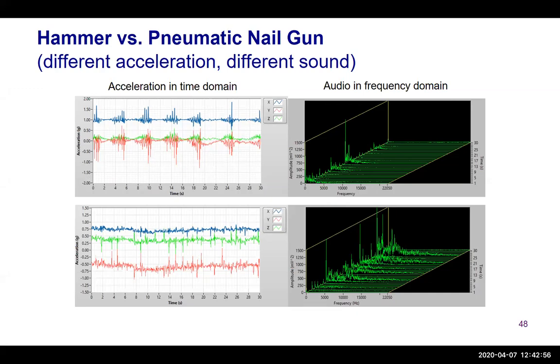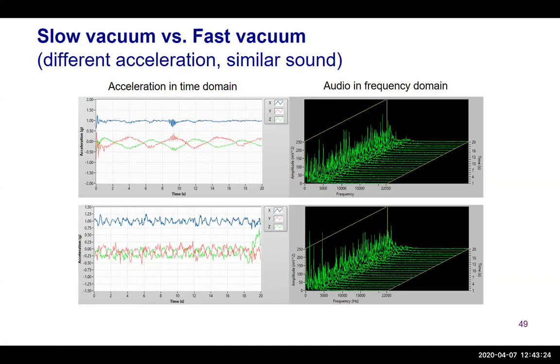If we look at a hammer versus a pneumatic nail gun, there are clear differences in the profile of the audio. And we've also got clear differences in the acceleration in the time domain. Here, red is substantially shifted compared to the green signal. And then the slow vacuum versus the fast vacuum, we've got different accelerations, similar sounds. The way we did it, we moved back and forth to the left, to the right, to the left, to the right. So we wound up having a cyclical pattern that looks like a sine wave. The audio is fairly constant because it's the shop vac and that's not moving.